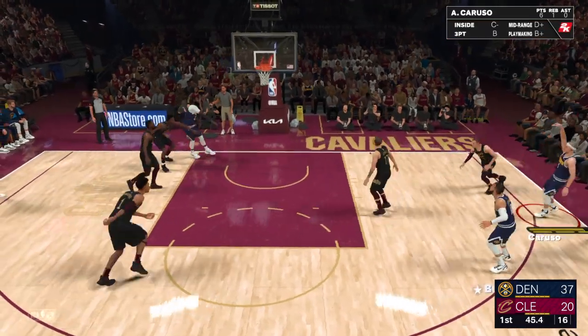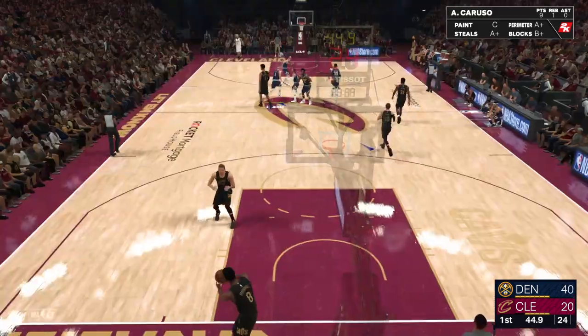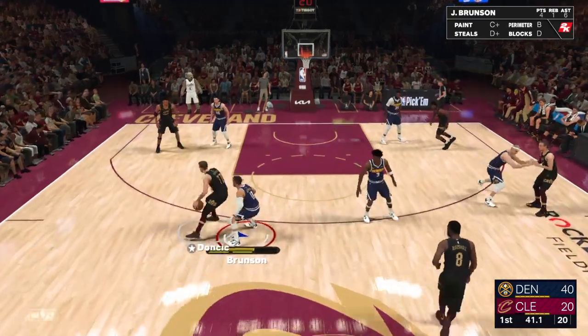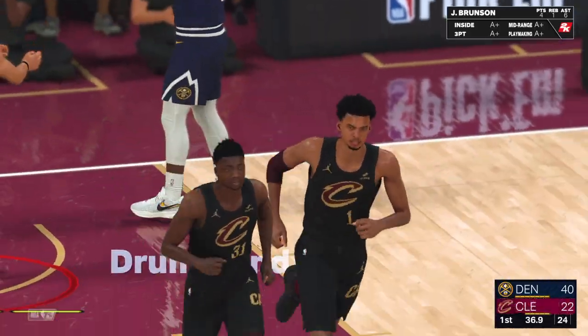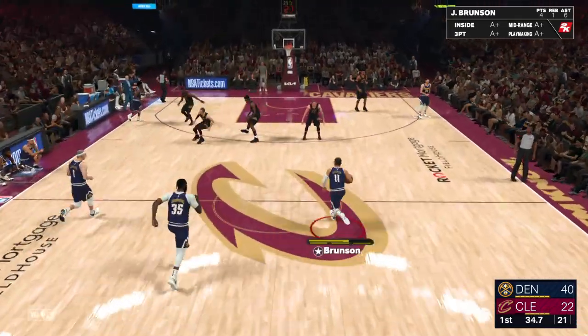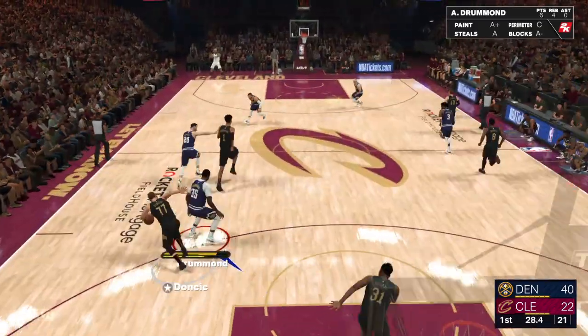Brunson finds Caruso. The shot's good on the assist by Brunson. 3 points. Brunson's got 6 assists here tonight. Doncic outside. Here's Wembanyama. Terrific assist. A nice finish. Solid play all around. With the assist. And standing easily over 7 feet. When Wemby gets that ball near the hoop, literally nothing a defender can do.